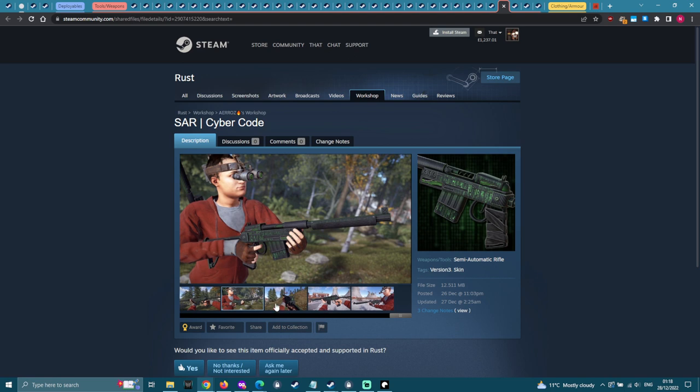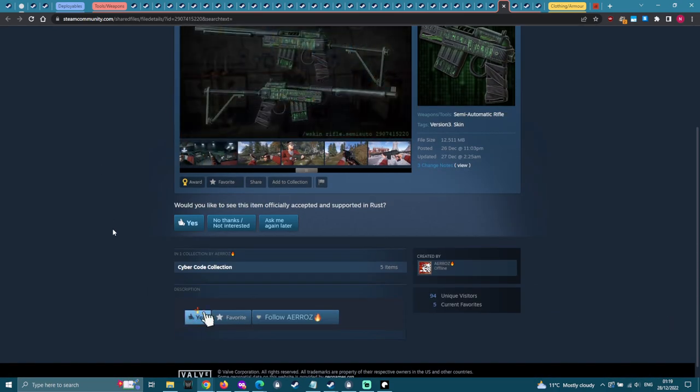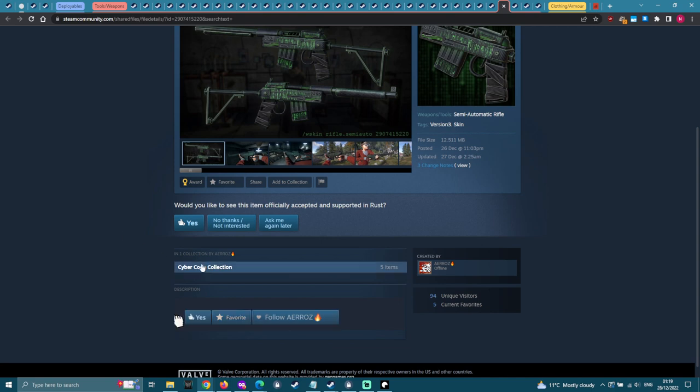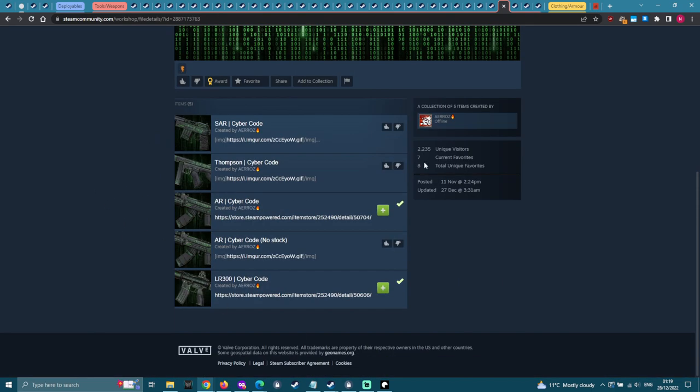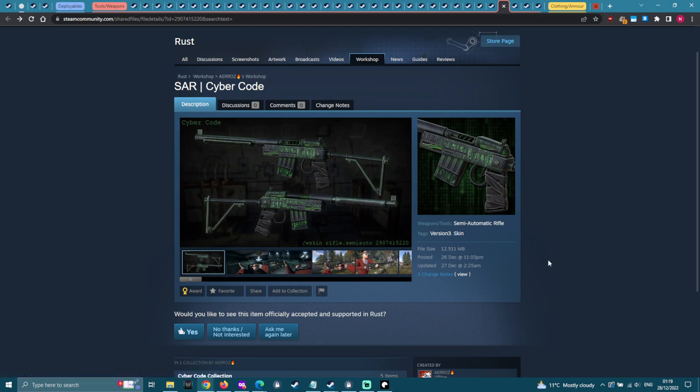Aim down the sight, please! So, that seems to be a bit of a brighter green on the... Yeah, it's sort of... I can't tell because you didn't aim down the sight and produce an image of it. But yes, you can see the skull right there. Regardless, I will be showing this off in the Saturday Skin Showcase. And, like I said, we have seen some success with this. Could we potentially see the SAR? We were unlucky to see the Thompson not being picked, didn't we? So, alright then, Eros, let's see if that skin potentially gets accepted.